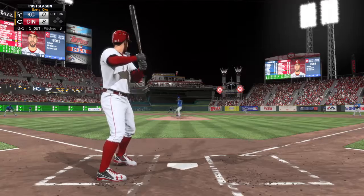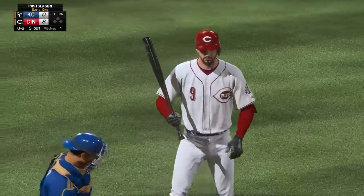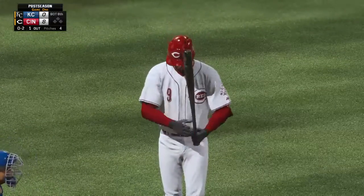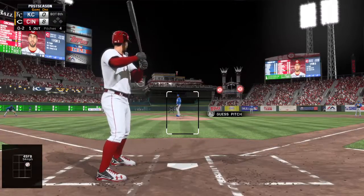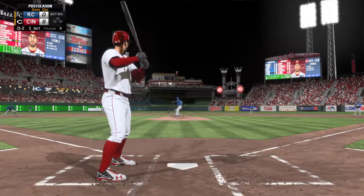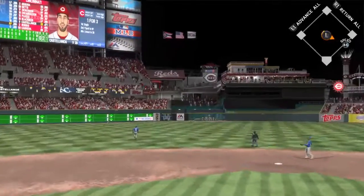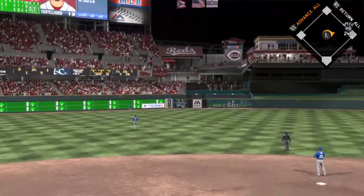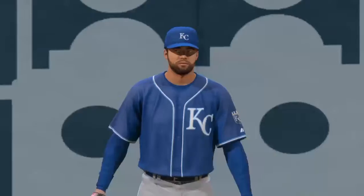He's ready. Here's the 0-1. That's taken. Now it's 0-2. This one's hit deep out to left center field. Ranging back is Ethier. Still going back. He gets there and makes the play for the second out of the inning.